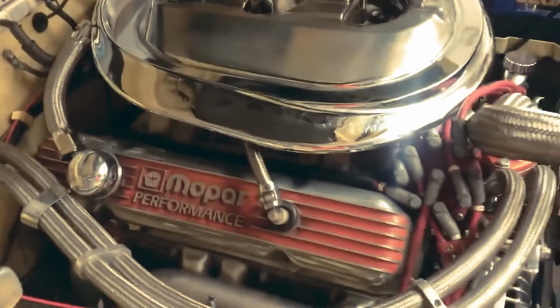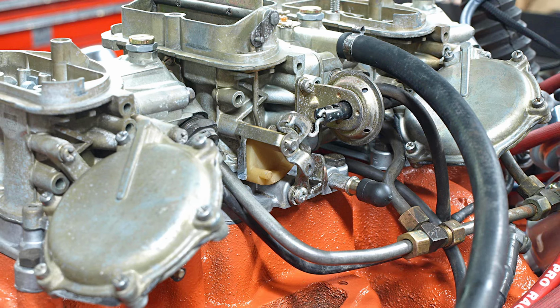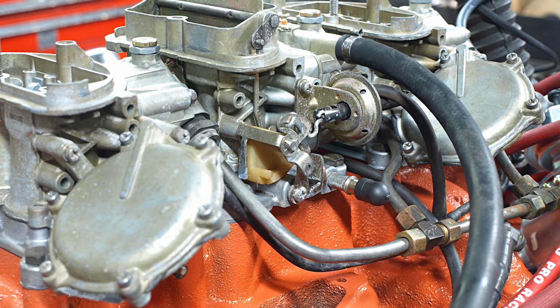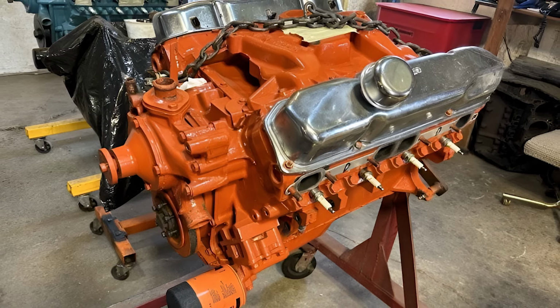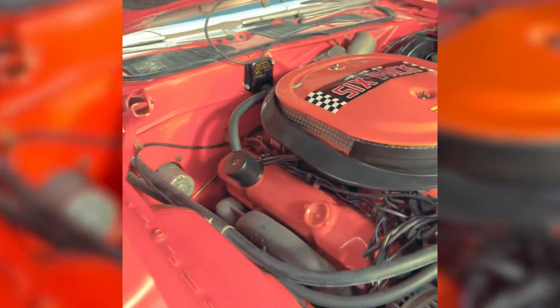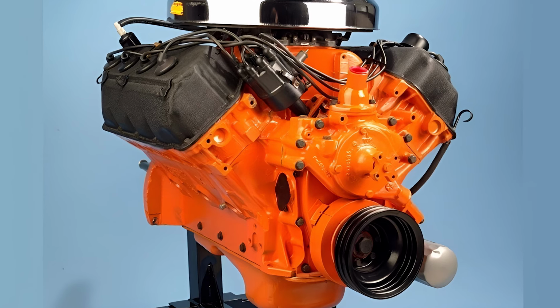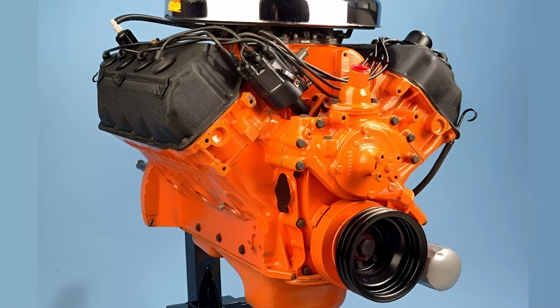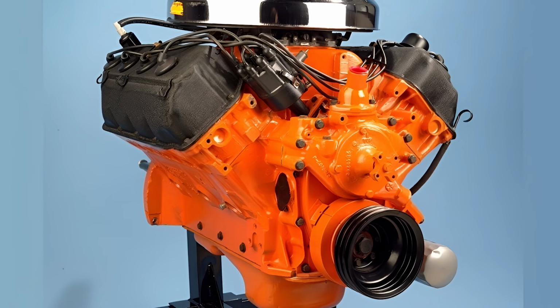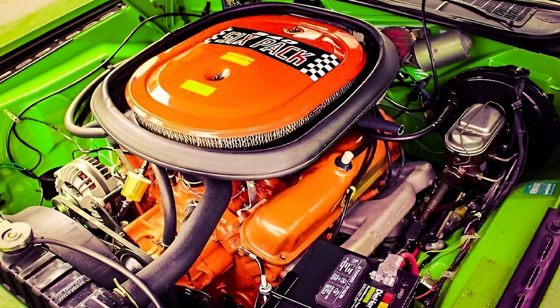Tuning all 3 carbs in sync was a nightmare. But when it worked, the sound it unleashed was like the Devil's Symphony. The 446-pack was born, not from a lab, but from engineers willing to defy corporate orders. At the time, Chrysler's top brass funneled resources into the 426 Hemi, their prized NASCAR weapon. But the 6-pack, it was the real street king, powerful, affordable, and tuner-friendly.